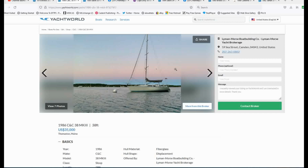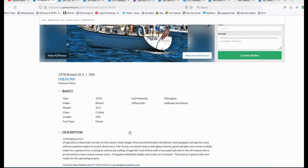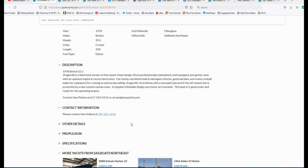Okay, guys, coming in at number one is another Bristol 35.5. I'm sorry if you don't like them. I love this boat in particular. Wait until you see the pictures. It's a 1978 Bristol 35.5. List price is $39.9, second most expensive on our list. Offered by Sailboats Northeast, which is a brokerage. This boat comes with a dinghy and a motor. It is ready to rock and roll.